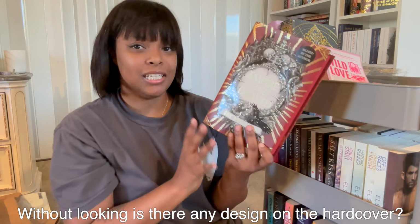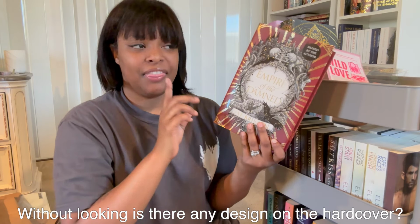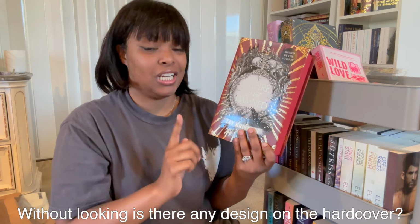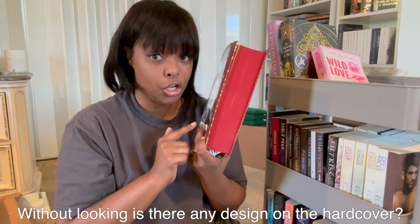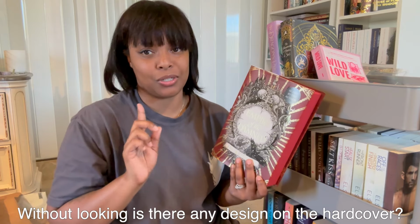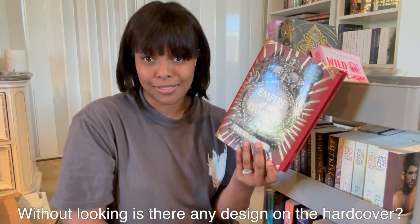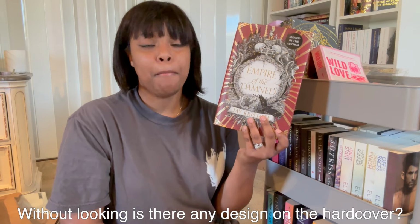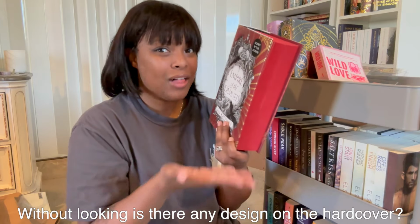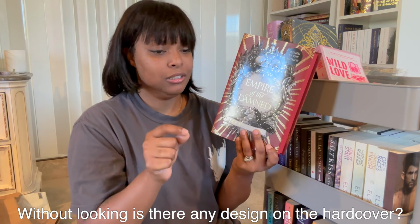Okay, I did pull a special edition, which 9 times out of 10, they have something on the hardcover. That being said, this is the Waterstones exclusive edition, and I don't actually know if they did anything special underneath the dust jacket. I just know that it has sprayed edges. If this was the Illumicrate special edition, I would say absolutely 100% yes, but I don't actually know. So I'm going to hedge my bets and say, because this is a well-known, popular fantasy author that they kind of went already all out for anyways, that this is going to have something underneath the dust jacket.